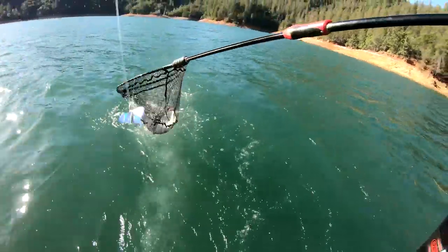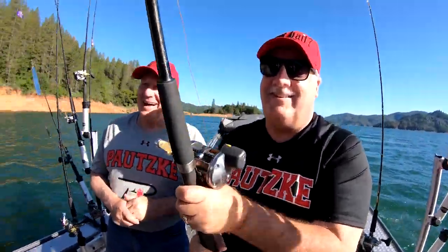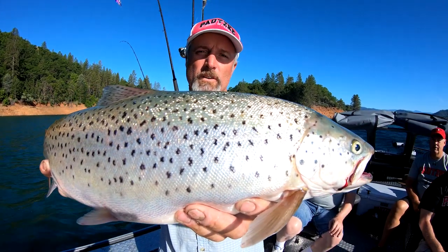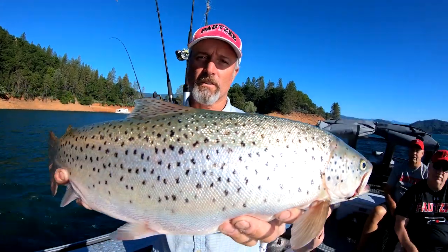Holy. Oh my gosh. Wow, it's a monster. Oh man, look at this. Woo! This is more of those ocean looking, right, for a brown trout. Beautiful, beautiful fish. Dark green.